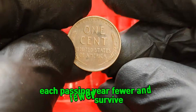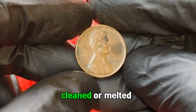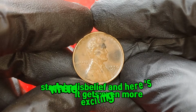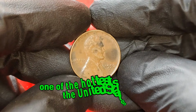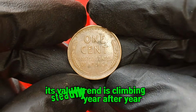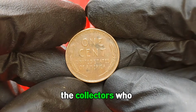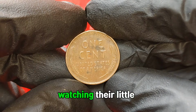Each passing year, fewer and fewer survive. Many were lost, corroded, cleaned, or melted. But those that remain, those few survivors, are commanding prices that make even longtime investors stare in disbelief. And here's where it gets even more exciting. Market analysts are calling this coin one of the hottest sleepers in United States numismatics. Its value trend is climbing steadily year after year, sale after sale, and there's no sign of slowing down. The collectors who hold them aren't selling. They're waiting, watching their little copper relics rise in value like vintage gold.